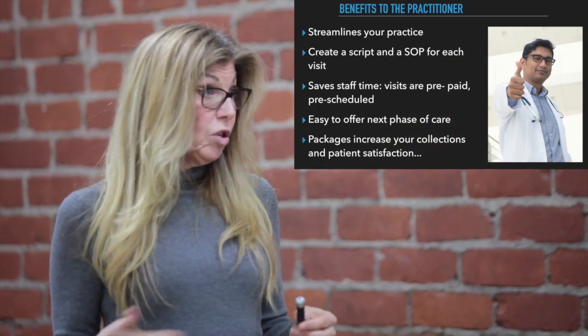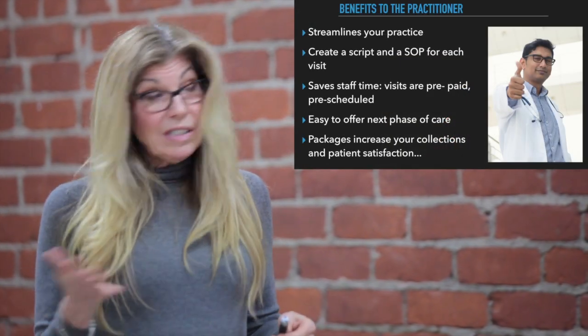So you can create scripts. You can create standard operating procedures. So it saves your staff time as well, because everything is prepaid and pre-scheduled. So your patients aren't going to the front desk to pay every time. They're not rescheduling and figuring that out. You really handle everything when they sign up. So your staff is trained to say, let's just schedule all your appointments right now. If you need to change them later, you can, but let's just get everything scheduled out right now. And then it just makes it so much easier. So your front desk is not always dealing with, oh, I can't make it on Tuesday.